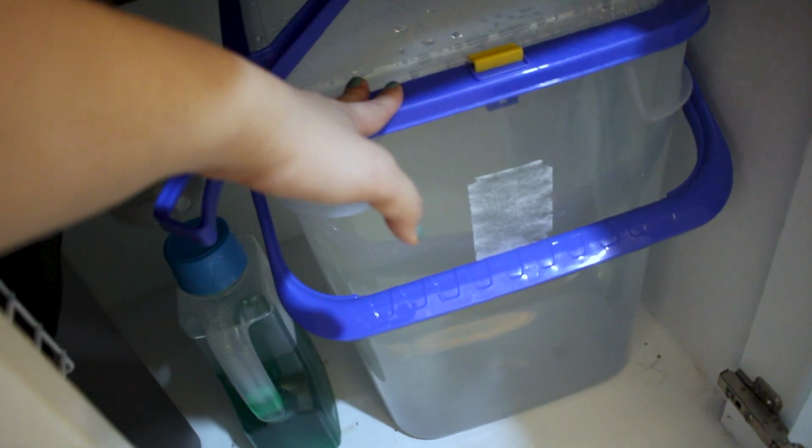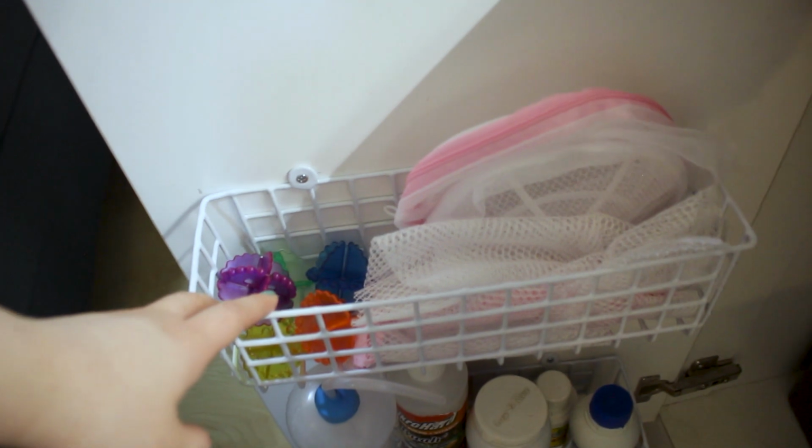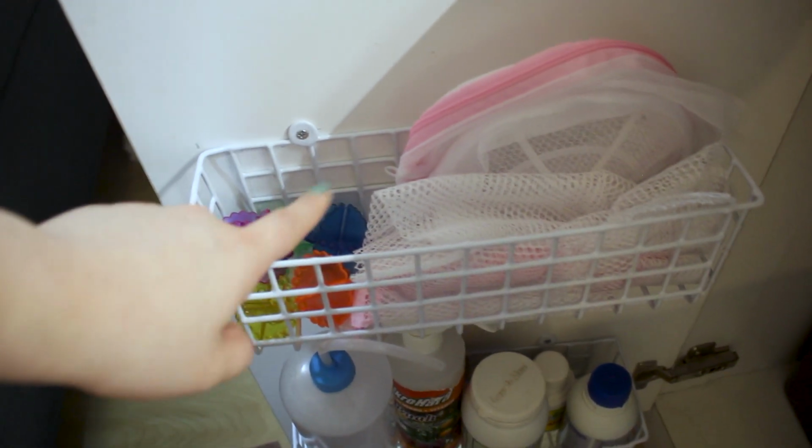Underneath the sink, we have the last compartment. This is where I store water. This is for cooking only because our tap water isn't safe for consumption. And on either side of the door, we also installed 4 baskets.